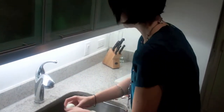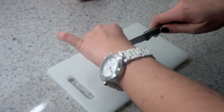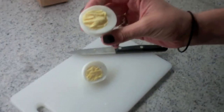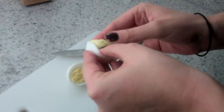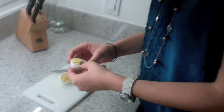Now here's the true test. Let's see how we did. Just going to take a knife, cut this puppy in half, and voila! Beautiful yolks, white whites, and no greenish gray patina. Perfect. Here's an excellent snack.